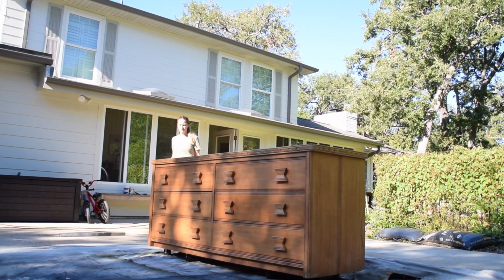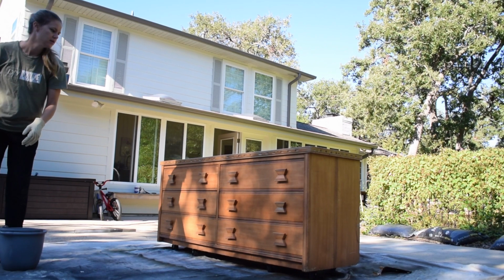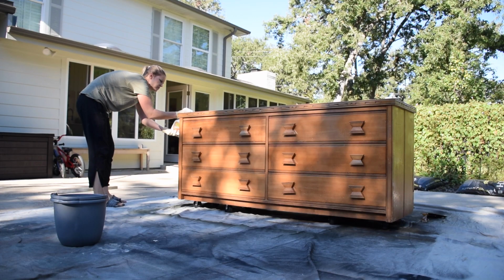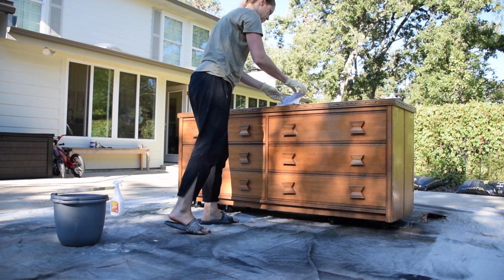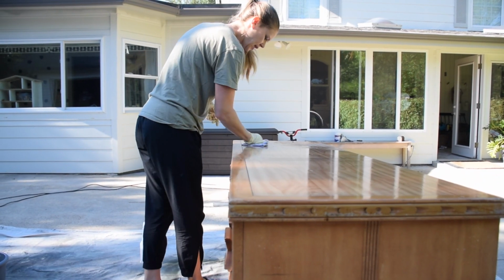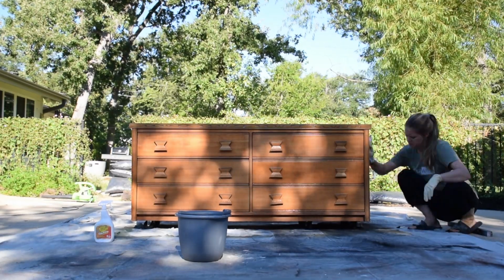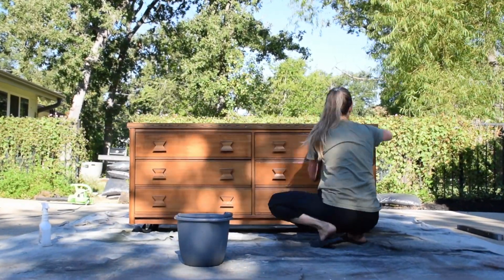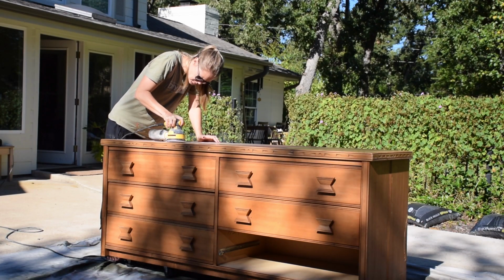I started off by giving the piece a good cleaning using a degreaser and a rag and a good scrubbing brush for all those little detailed areas. Next, I gave the entire piece a good scuff sand.